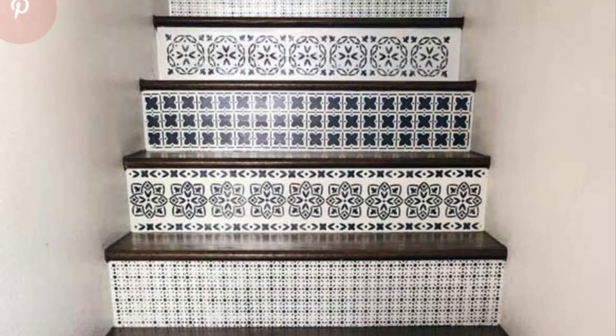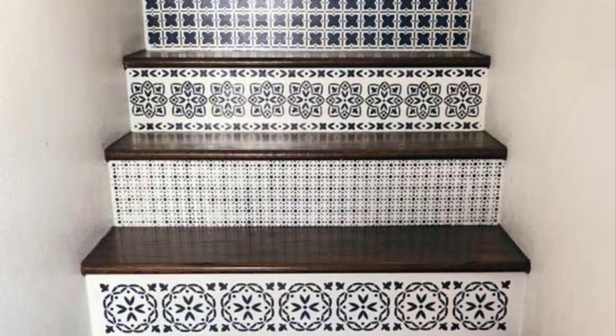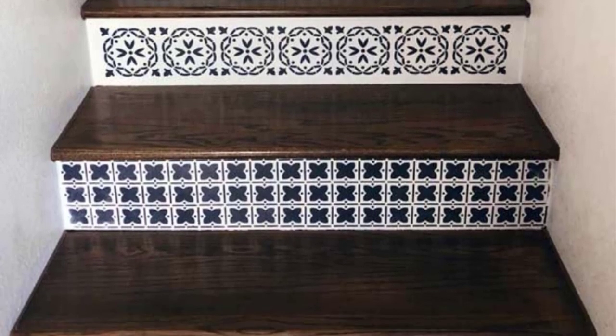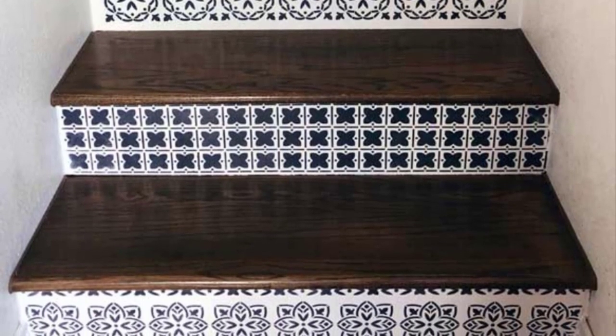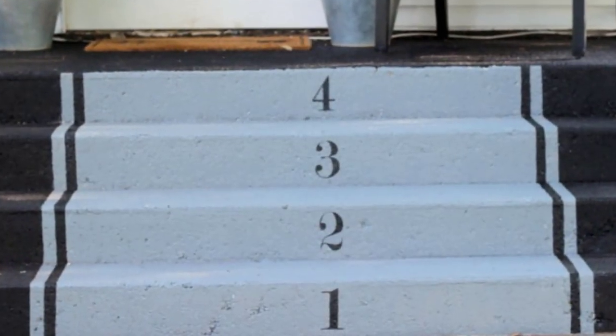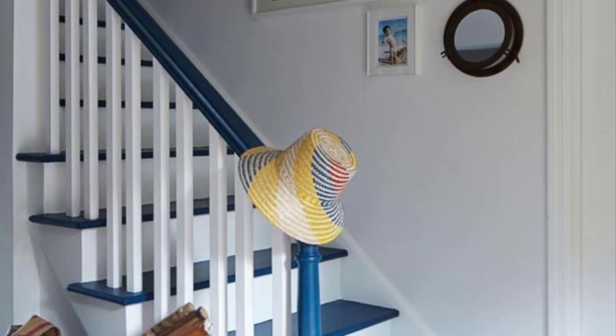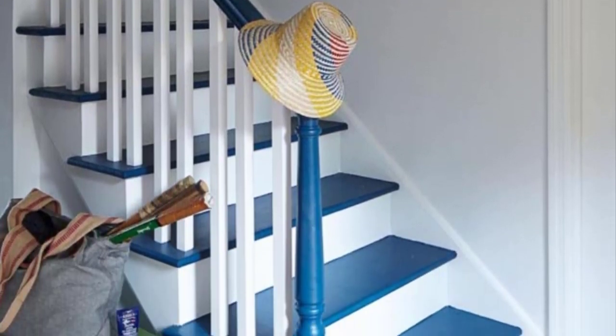Fixer Upper style shiplap painted staircase. You know you love shiplap, so put it on your steps with paint. DIY painted and stained staircases. Little house on the corner. Isn't this a pretty dramatic before and after shot? And the best part is that this is accomplished with paint. Paint is like a magic wand. You only pay about $30 a gallon, and the results it can leave you with are priceless.